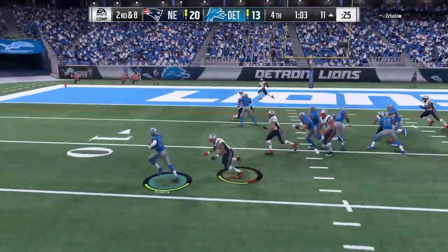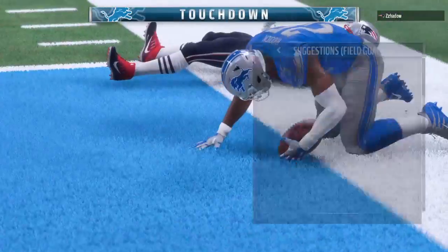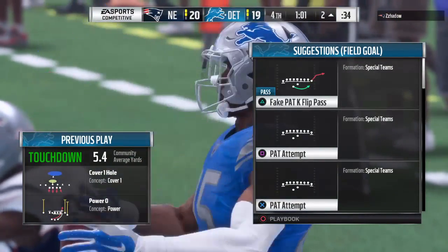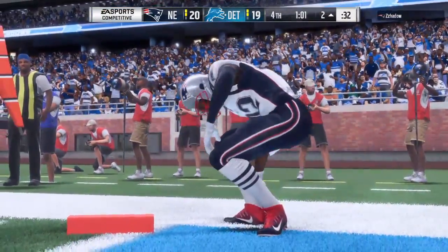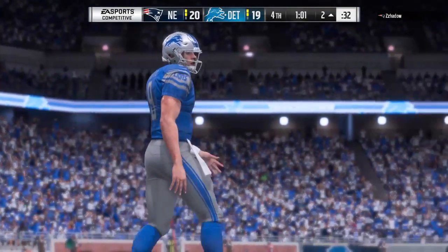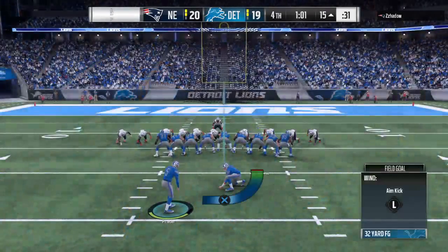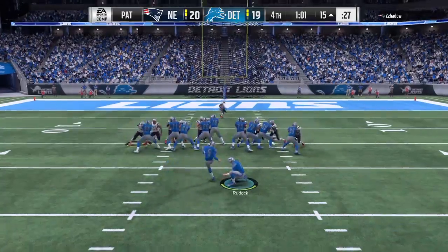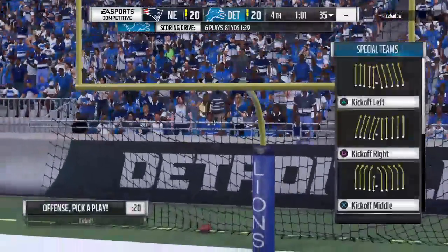They'll run it now out of the gun. Takes this one in for a Lions touchdown. Theo Riddick with now 2 fourth-quarter touchdowns. And the Lions are an extra point away from tying this thing up. And now a critical extra point attempt here. And we are tied here in the 4th quarter.